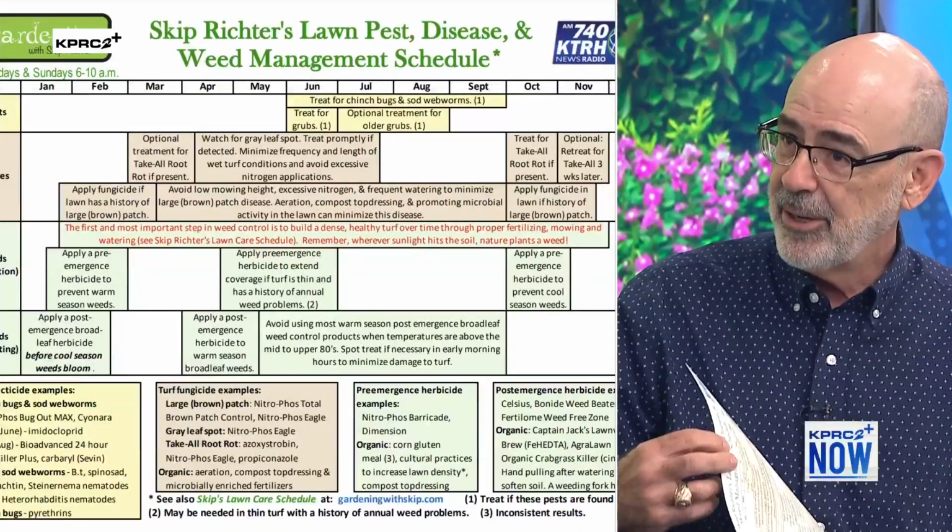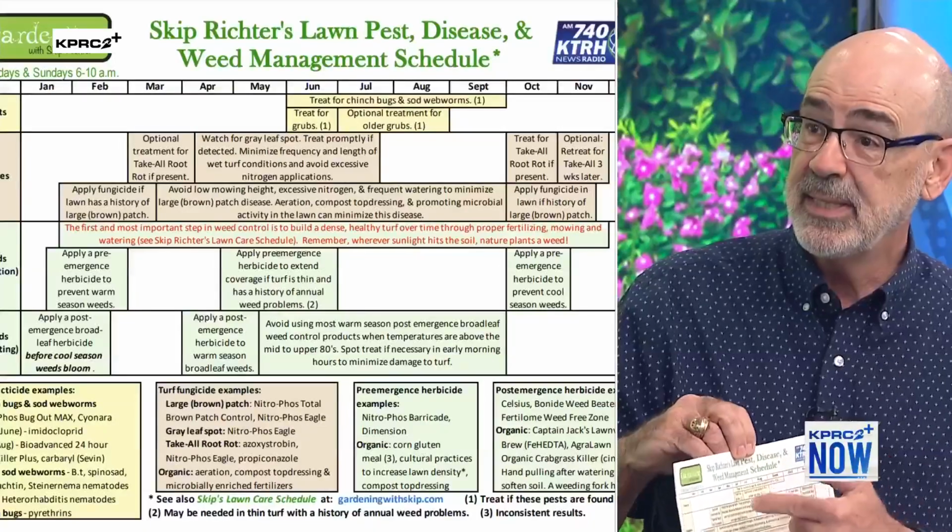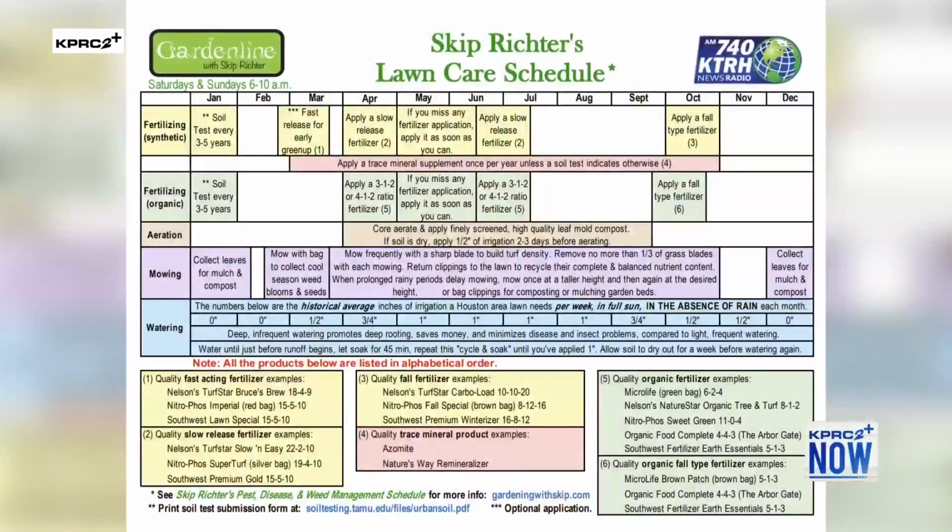The other chart, also free to download on the website, is the things that go wrong: pests, weeds, and diseases. Again, January through December, what are the insects? What are the diseases? What are the weeds that occur? And then what do we do about them? So you know the right product at the right time. And if you just follow the label, you can have success. That's a lot of good information, and again, free.